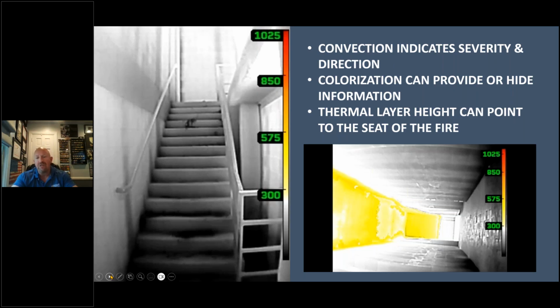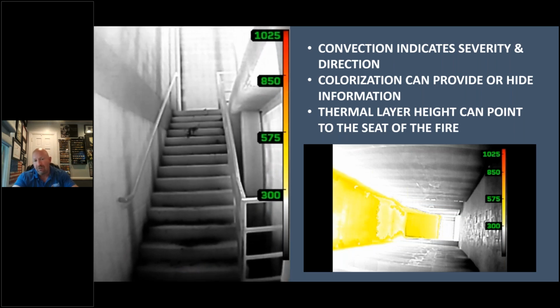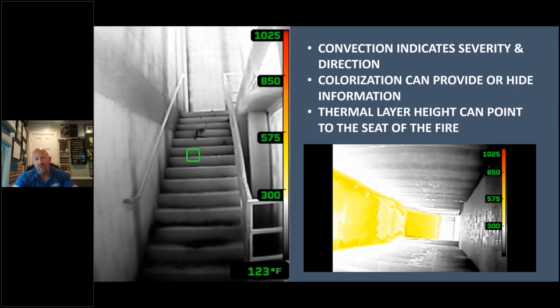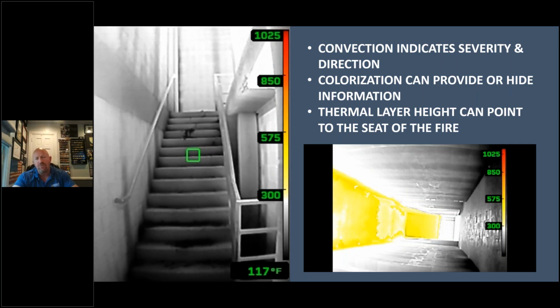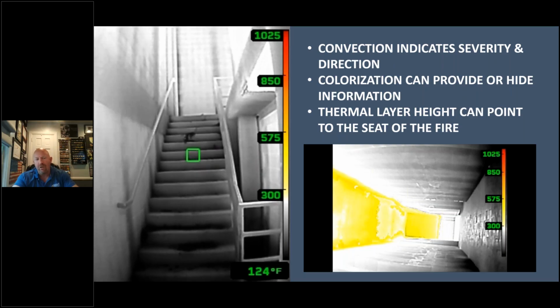Convection currents can be hard to see. The thermal layer height will be high, or farther up, away from the fire, and as you move towards the fire, it will descend, pointing towards the seat of the fire. First video, Fire Pro 300, looking at a fire downstairs with convection currents moving upstairs. Very hard to see convection in this particular incident. Very small amounts of heat, not a very aggressive fire.